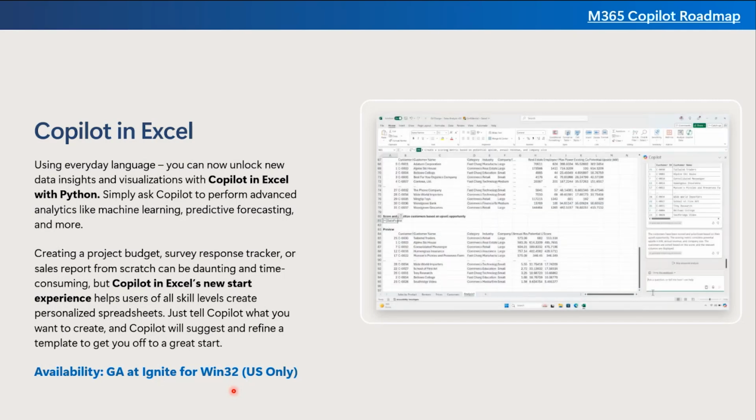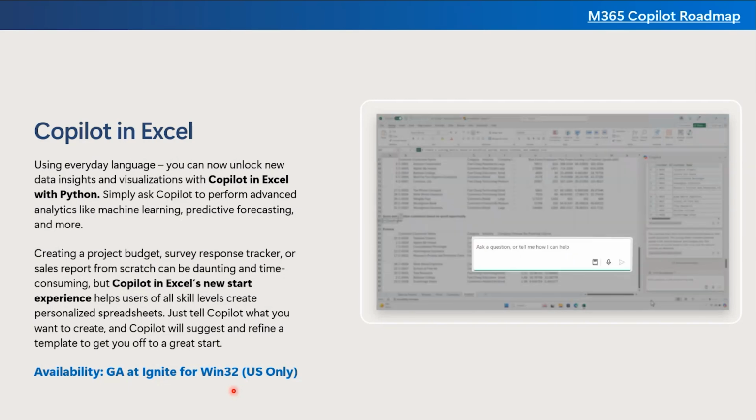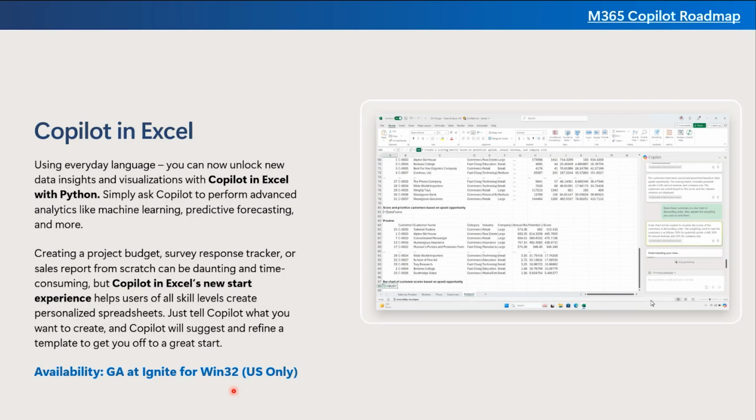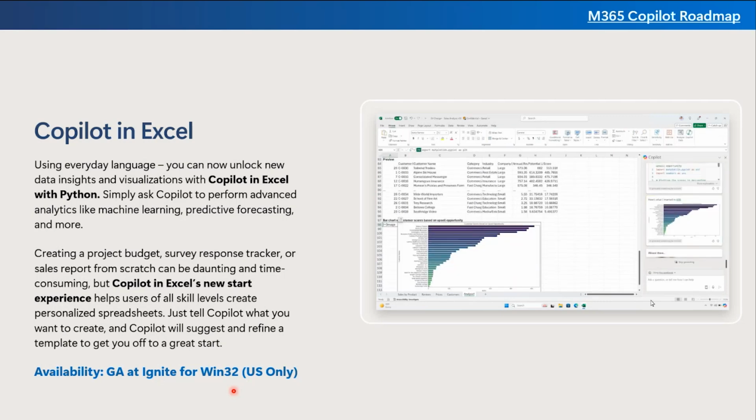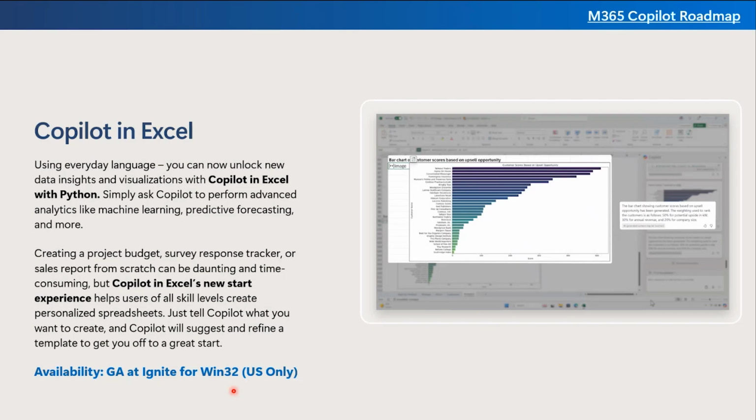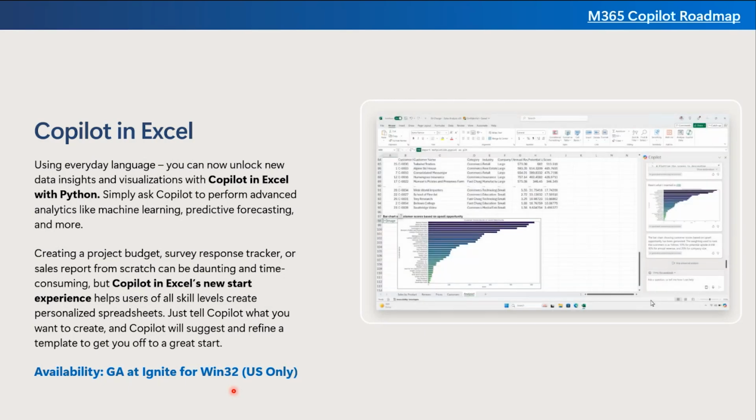You want to see a visualization of the customer ranking and understand the weighting methodology Copilot used. Copilot quickly creates a chart and gives you a detailed breakdown of how it arrived at the answer. Within minutes, you've worked with Copilot to create a full analysis of your data, all without writing a single line of code. And now you're ready to send the analysis to your sales team and collaborate on it together.